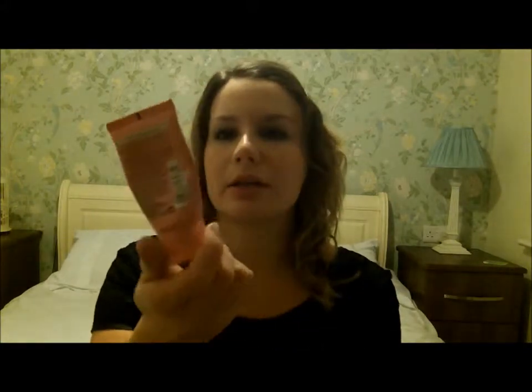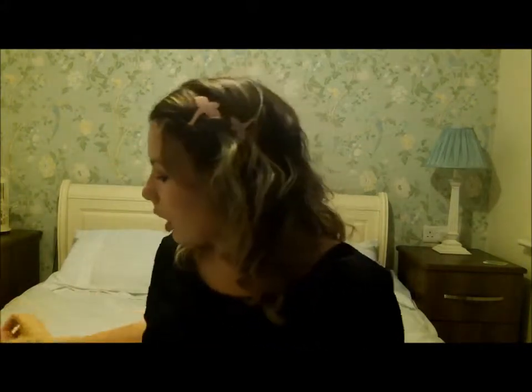I am using another Soap and Glory scrub at the moment. It's the fruity one, the foamy fruity body scrub, and I'm really liking that as well. But yeah, definitely repurchase that. That's the Scrub of Your Life from Soap and Glory.